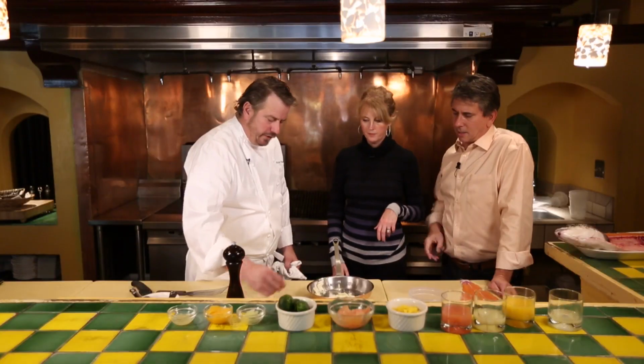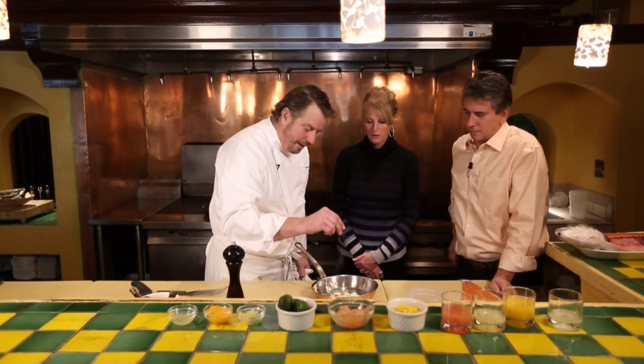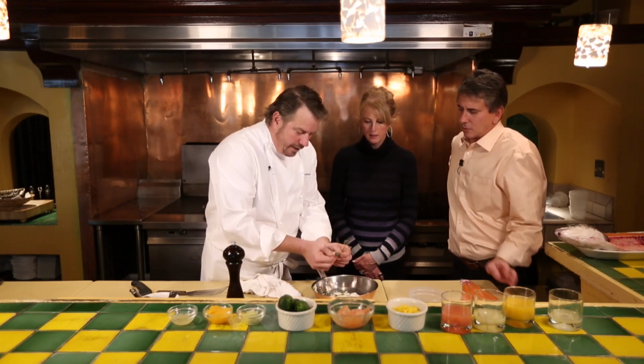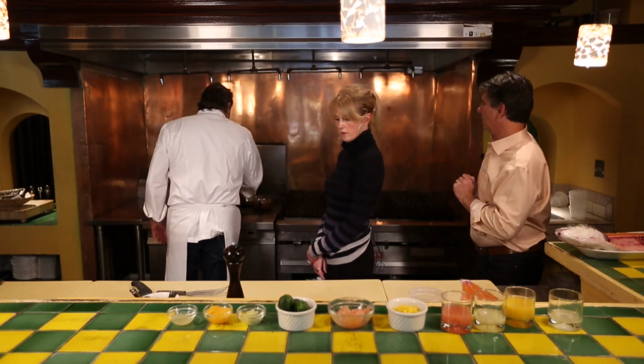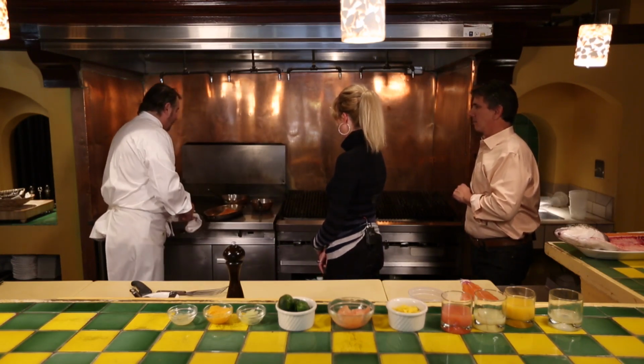Exactly. All right. So here we have just shaved garlic and olive oil. Again, just a touch of salt, just a little bit. We're gonna throw a sprig of thyme in here, because we're gonna get some more flavor. And then we're just gonna let that sweat, what I mean by sweat is just let it simmer a little bit there.